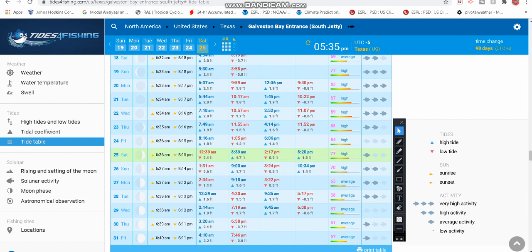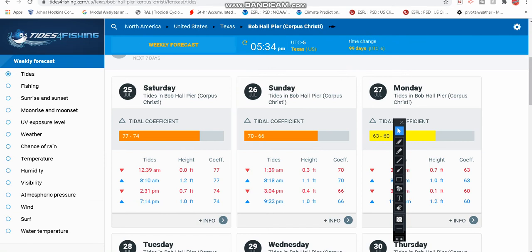As long as it's a high tide and we have the worst conditions coming in, you definitely need to be worried about this. Definitely need to be concerned, not something just to brush off.